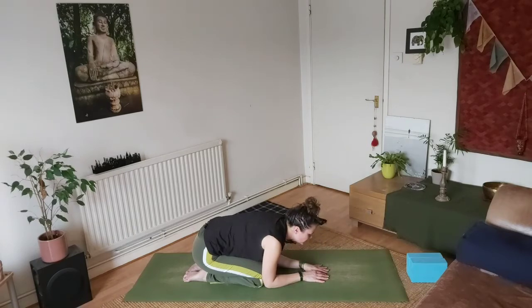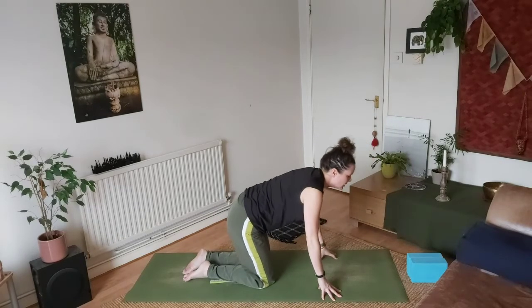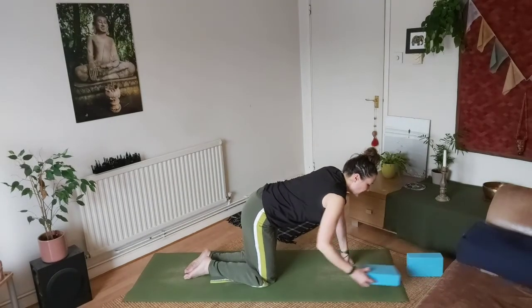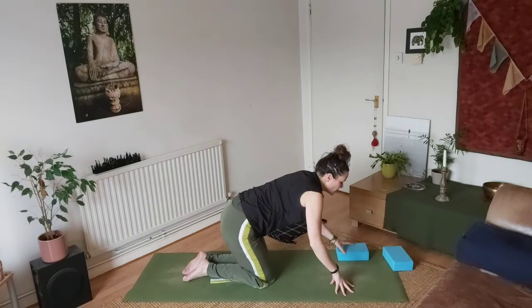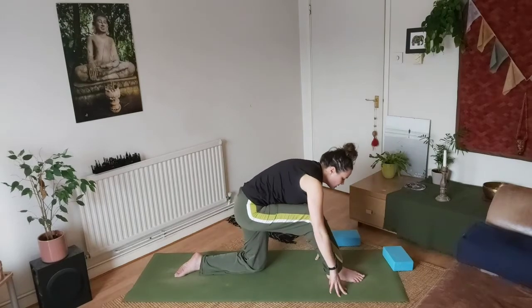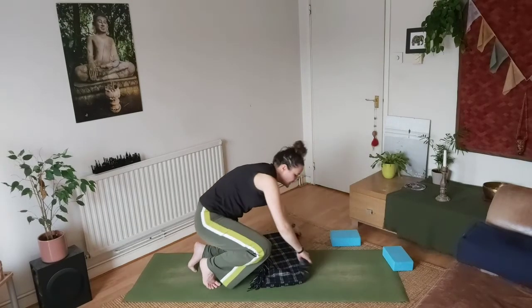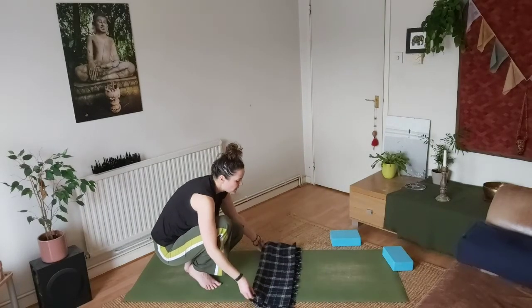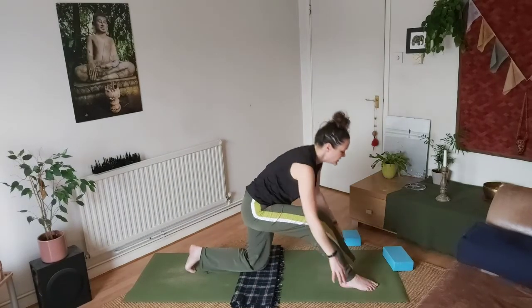And then we're going to move into dragon. So back onto hands and knees again. Use blocks for this if you want to. That's absolutely fine. So we're going to start by bringing again the right foot between the hands. So as this is yin, we stay in the poses for a bit longer. Not as long as I usually would, but a couple of minutes for each. If your back knee is digging into the floor, just put something underneath it.